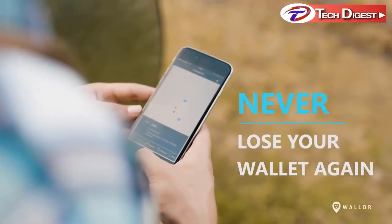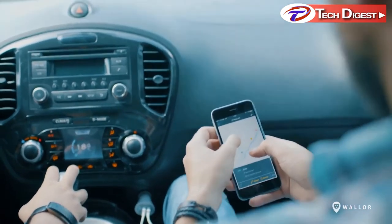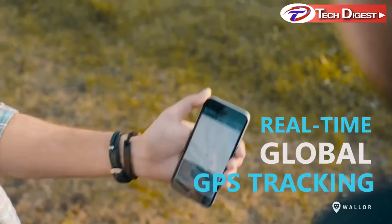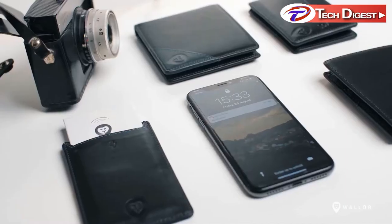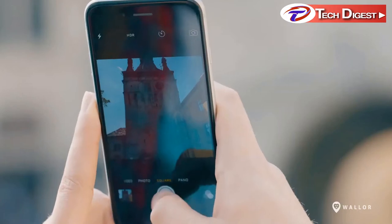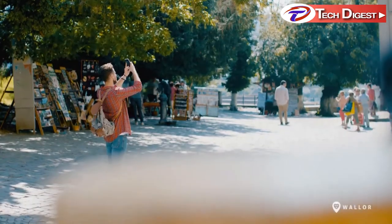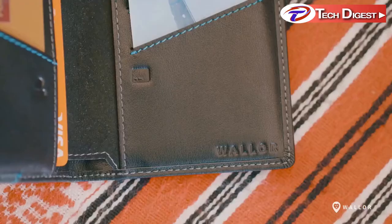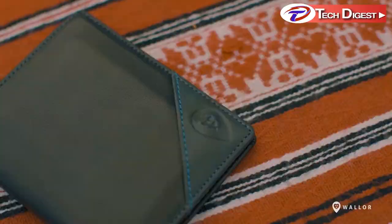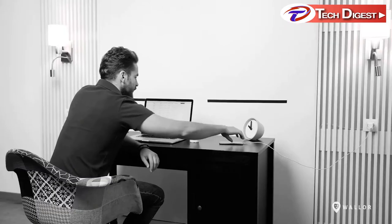Get notified when you leave your wallet behind, before it's too late. Then find it in seconds with your state-of-the-art GPS tracker integrated in every wallet and available worldwide. When you're always on the go, Waller makes sure you're always prepared. Top-of-the-line RFID blocking keeps your cards safe from card skimming and identity theft.